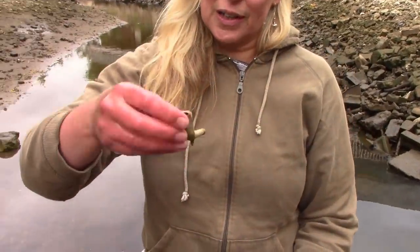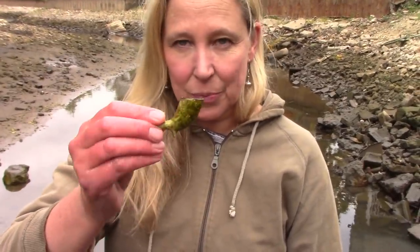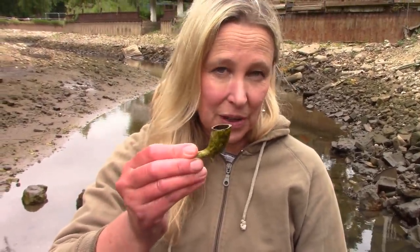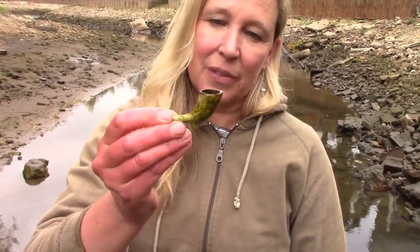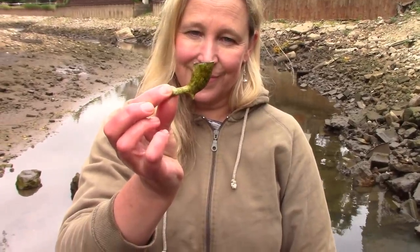Here we are, look, looking a little bit green. But a little scrub with a toothbrush, a little blunt toothbrush, won't damage it. Good. Nice little pipe from about 1840, 1850, I'd say. Brilliant. Let's see if there's any more. Yeah, let's do it.